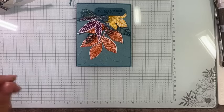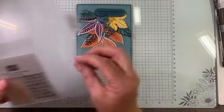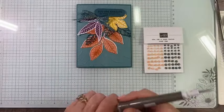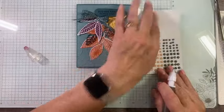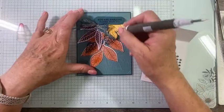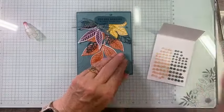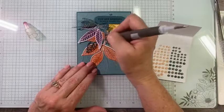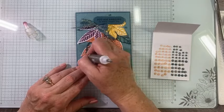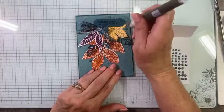Now, let's go ahead and add our gems to this, because look, I'm going to remember those. Getting better. I've got the Petal Pink and Pretty Peacock foiled gems. And so I'm going to take the Pretty Peacock gems and I'm going to go one up here. That's a little one. I'm going to take another small one here. And then I'm going to take a large one. And I'm going to put it here. Okay, so I've got a triangle. I'm going to give these a press.